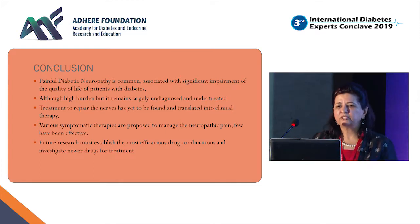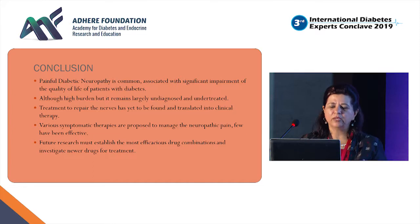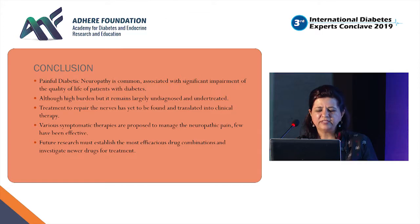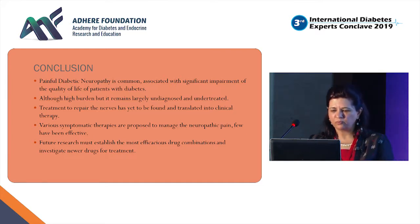Most of the time, the patients don't even know that they are supposed to report these complaints. A lot of the time they ignore it. They land up with a foot complication or even a small wound which doesn't heal. The treatment to repair the nerves has yet to be found and translated into clinical therapy. However, various symptomatic therapies are proposed to manage the neuropathic pain. Few have been effective, and future research is ongoing to establish what would be the most efficacious drug combinations.